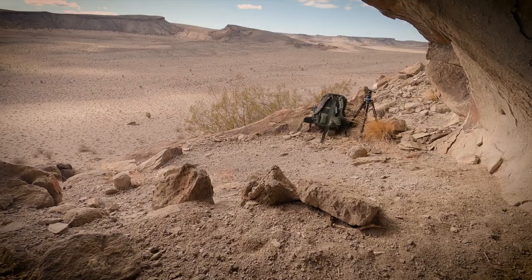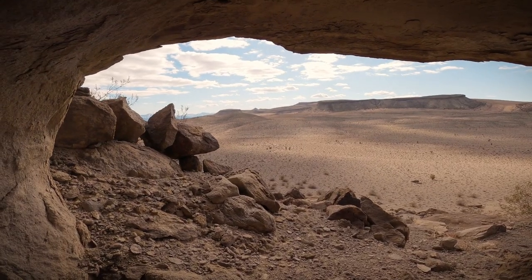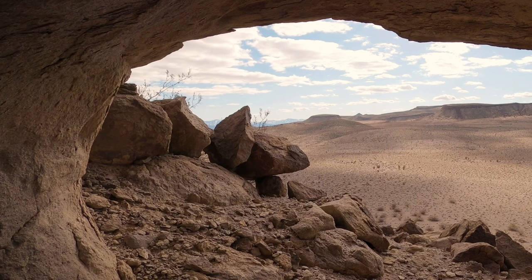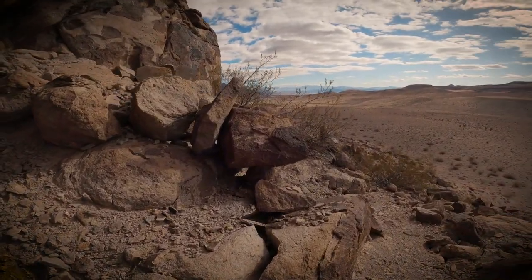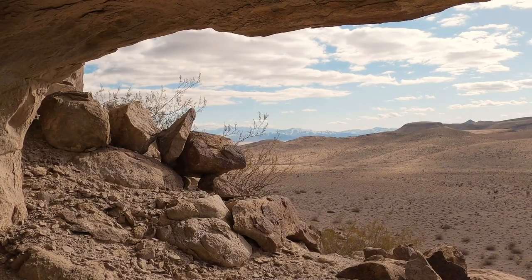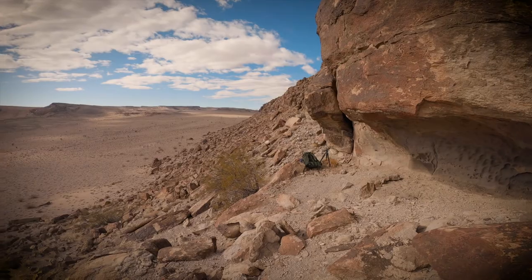So as it turns out, I was wrong. Look at these guys. These are stacked. There's actually a row of these guys. So there was some kind of shelter created that was man-made, probably a very, very long time ago. So it looks like this actually is an ancient shelter.